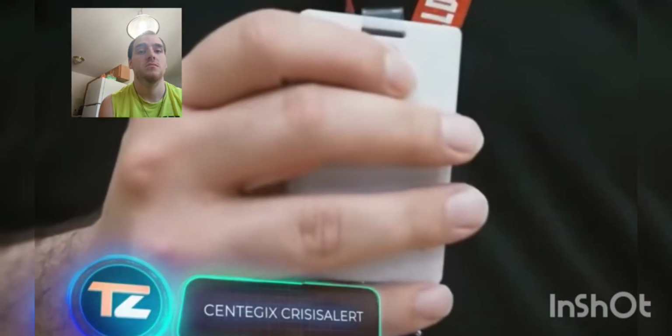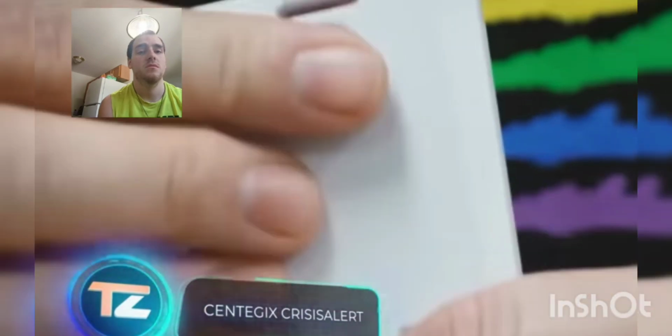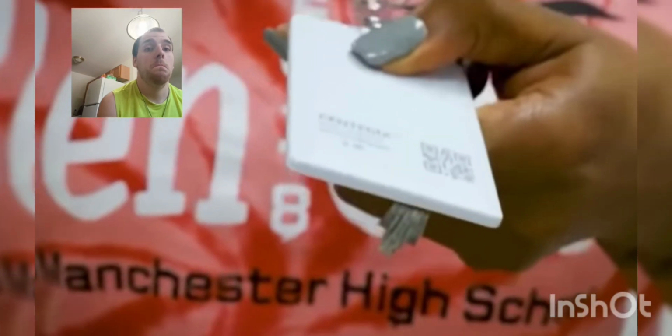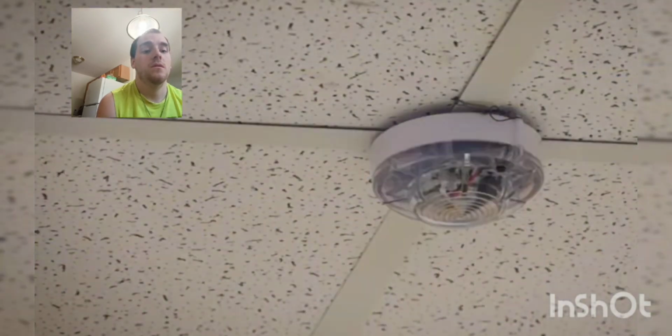If James Bond were a teacher, this is the badge he'd wear. It hides a panic button. Press it, and emergency services receive an SOS message, along with a detailed floor plan showing the exact room and floor where the alert was triggered. At the same time, audio and visual notifications are activated. Impressive, right?